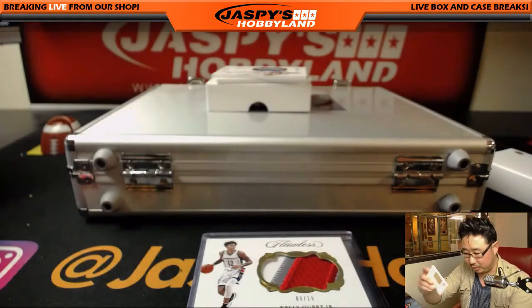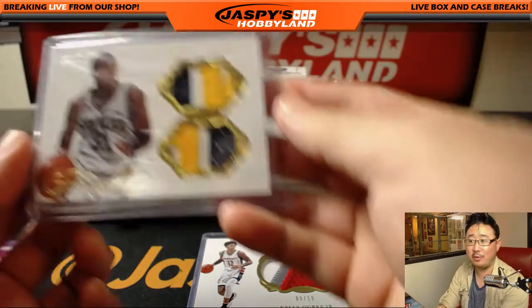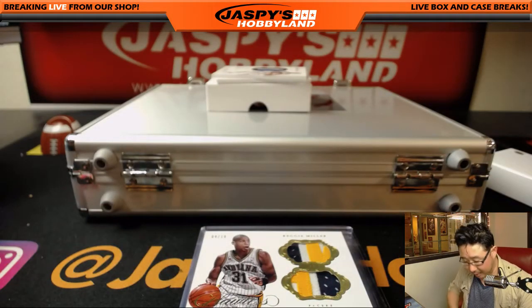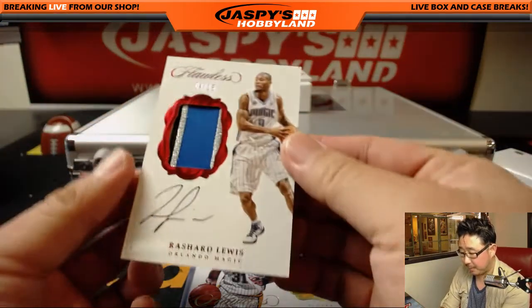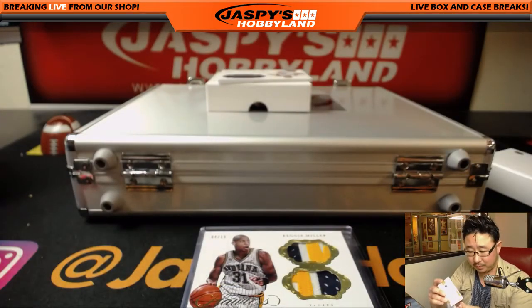Nice color, nice dual relic. Allen Iverson and Reggie Miller, I think those would be my two favorite non-Laker players. For the Orlando Magic, 4 out of 15, Rashard Lewis. Nice patch. Nice auto.